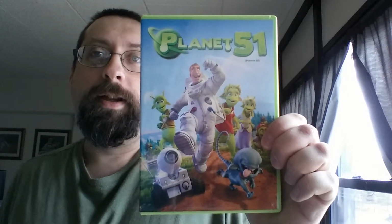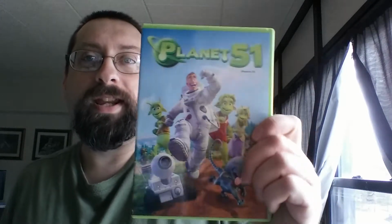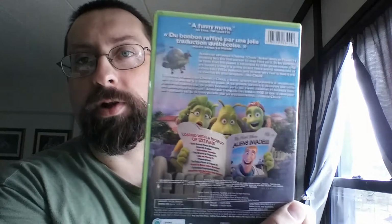And I guess we can show the animated one first, which is Planet 51. I've seen this before. Look, original green case for this too. No slip cover. But Planet 51. Don't know where I put this. I guess I put it right here.